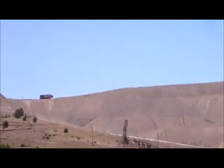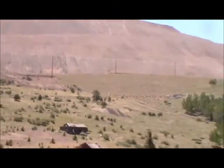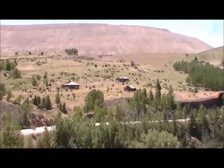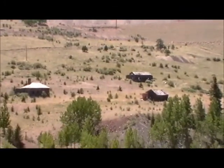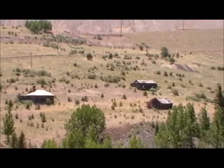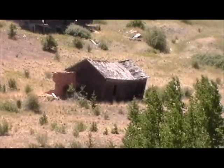Over to the right and down the hill slightly, you see three buildings. This is the Mary McKinney mine. The building on the left with the chimney was the mining office. The building on the right up the hill was the caretaker's home. Now that shack with the brick wall next to it, that was the powder magazine. It's where they stored all the explosives for the mine.